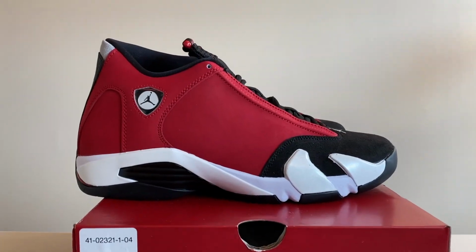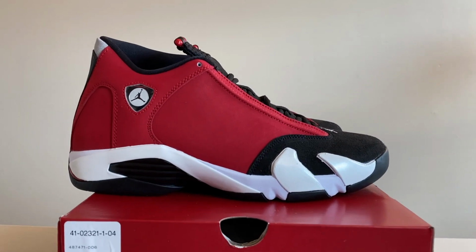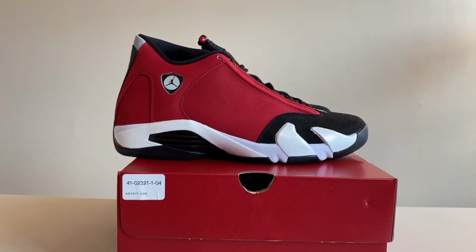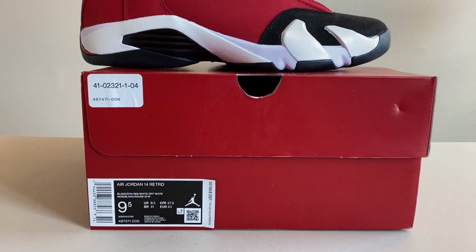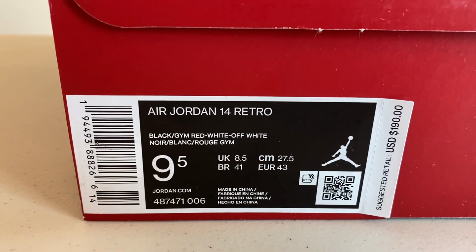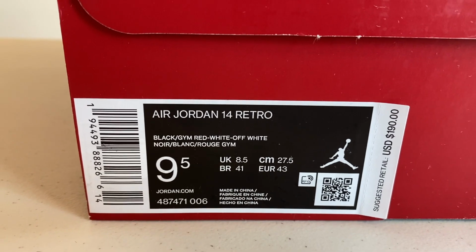So here we are, guys, up close and in hand with the brand new Air Jordan 14 Gym Red. People are also calling these the Toro Jordan 14 as well, so it has a few different names, but you guys know what I'm talking about. It did drop earlier this morning. For the box, as you guys can see here, it's a red box all around, and then on the size tag, we have Air Jordan 14 Retro in black, gym red, white, and off-white for that retail price of $190.